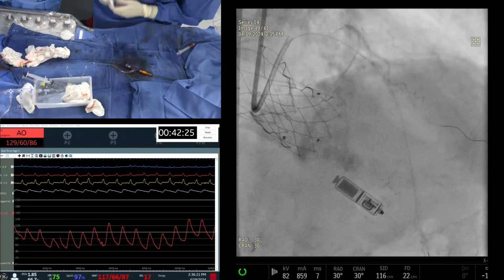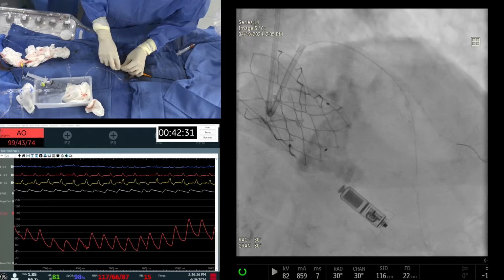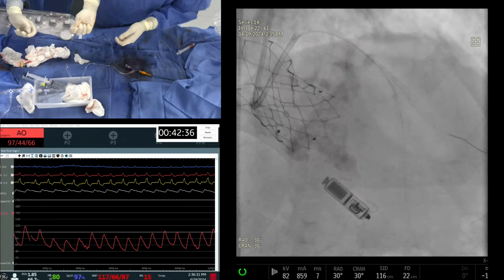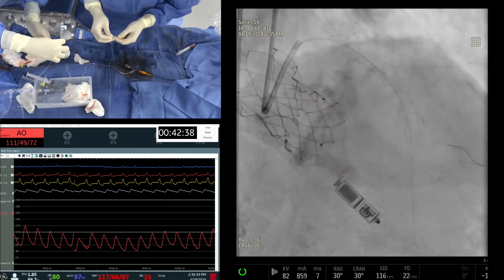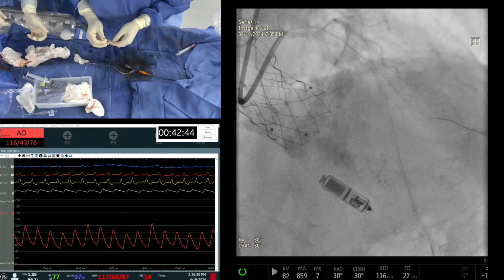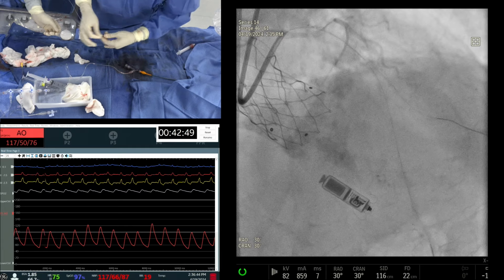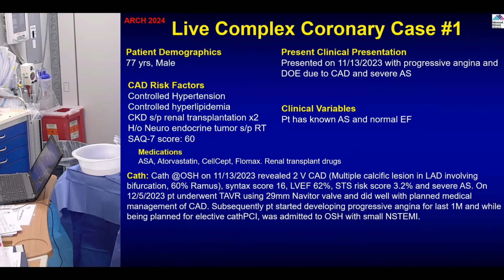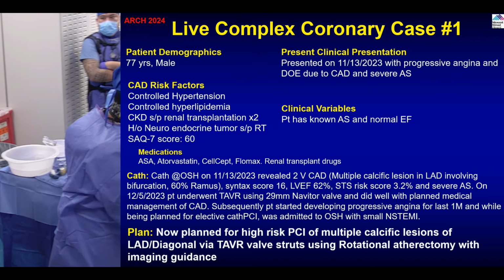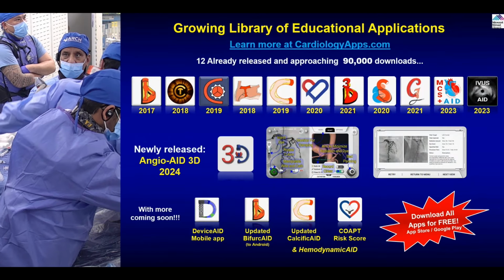Let me just complete, and we are now coming to whether it should be provisional versus the other strategy. Go back to the slides quickly, and we wanted to update all our audience on what Anu has developed, so many of the apps. Go to the slides. That was our plan, as we have multiple calcific lesions: rotational atherectomy with imaging guidance, and through the TAVR valve. It turned out to be very easy for the TAVR valve.